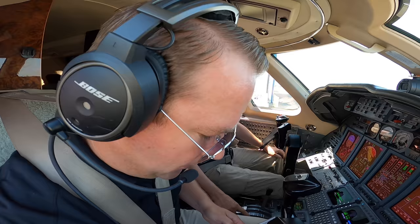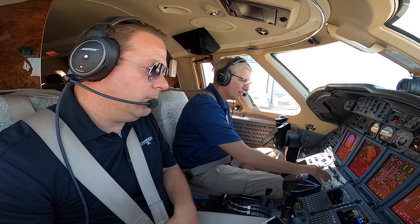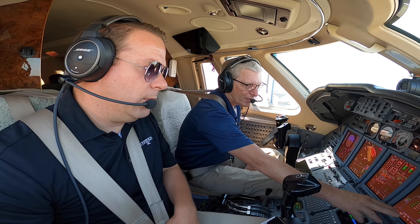APU bleed is on, ground recog coming on. Passenger safety set, start pressure exceeds 30, and the time is noted. Starting right engine. Hydraulics and generators checked.